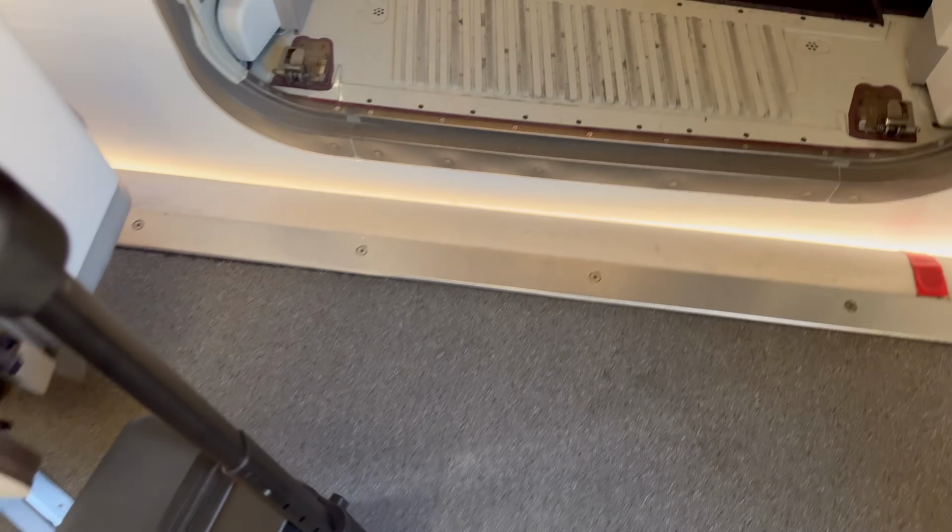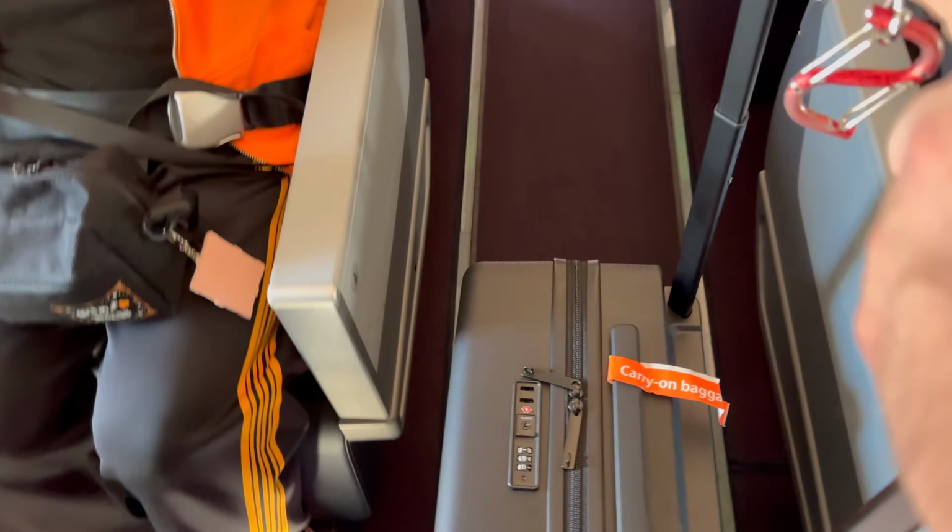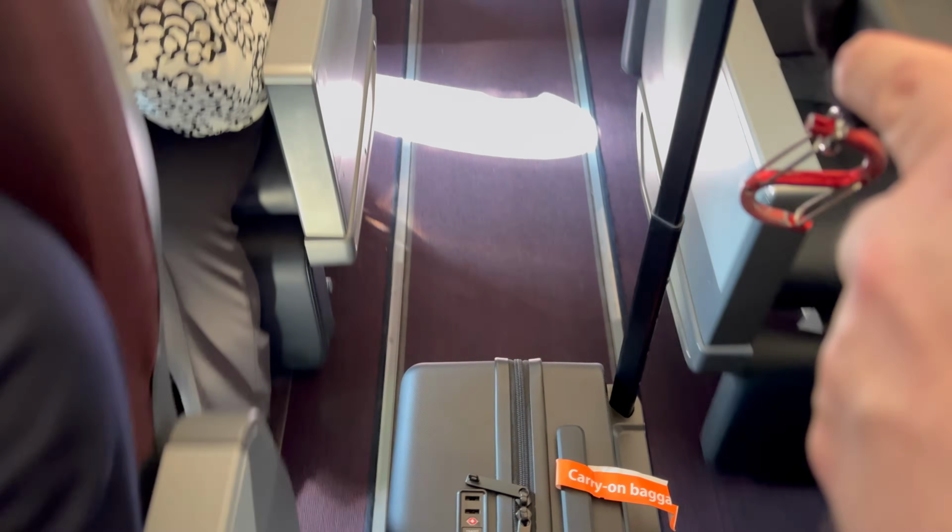I was greeted as I stepped on board and found my way to my seat for the next 90 minutes or so, 17 kilo. Here's one thing that I did know about Class J. The seats are more or less premium economy style.